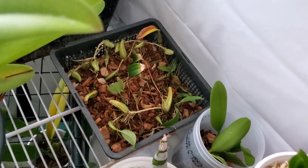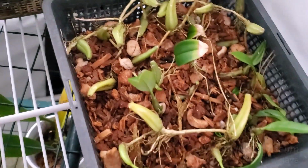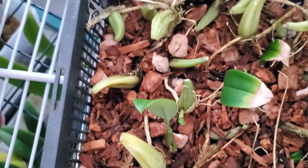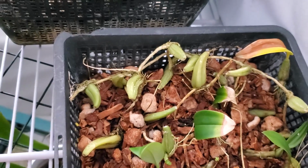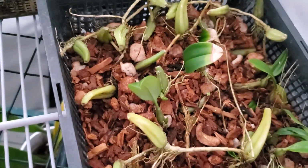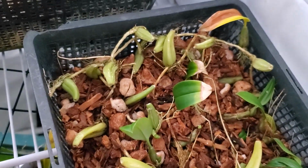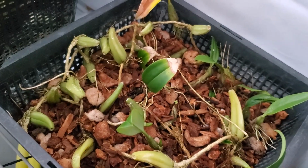Down here we've got a little basket of bulbos. So this is Bulbophyllum Crocium on the left, and you can see it's got some growths pushing out. That's exciting. I got 5 different pieces of this plant all stuck in here, and it looks like one of them has actually kind of dried up. So hopefully those new growths will push out, and then of course they'll start rooting, and maybe this plant will be able to continue growing and bloom for us next winter.